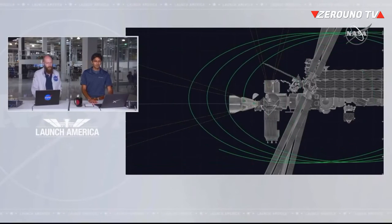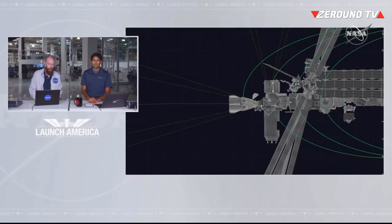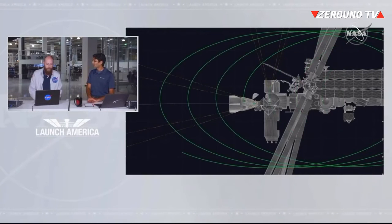All right, so we see those ready to hook indicators are lighting up green. So we should be just about to step into those 12 hooks beginning to engage to get that secure mate between Dragon and the international docking adapter on the space station. Wow, right now those two vehicles are flying together. They are attached to each other.